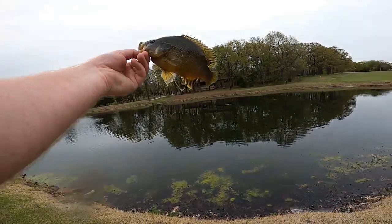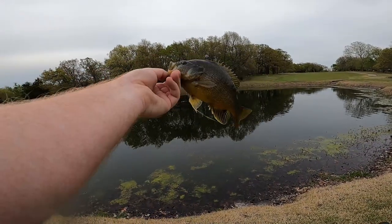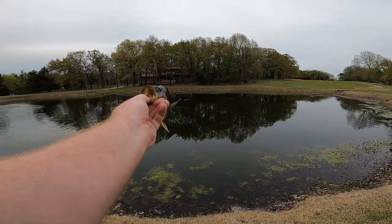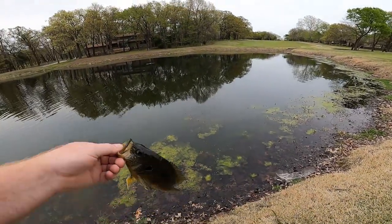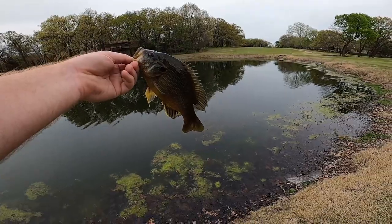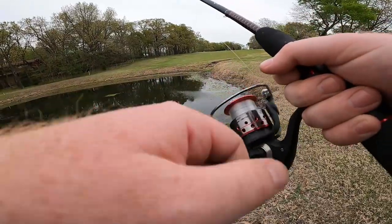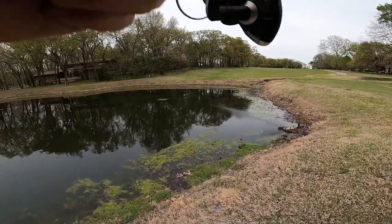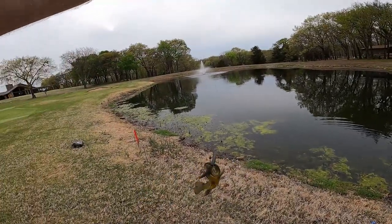Guys, that is seriously, warmouth maybe, or it looks like a hybrid bass and sunfish. That is insane. This thing is huge. This might be my PB right here. PB sunfish. It's not quite a pound. Probably like 12 ounces. God, these things are huge.